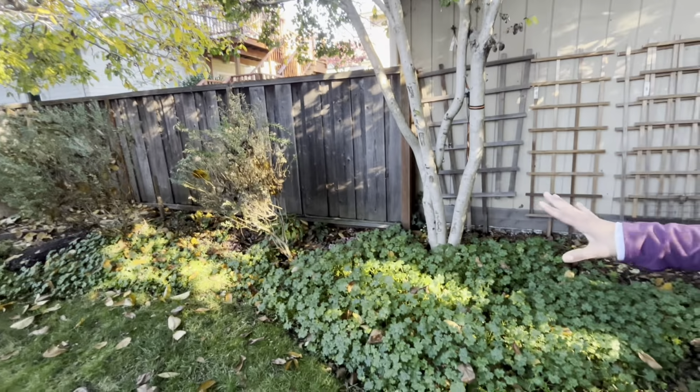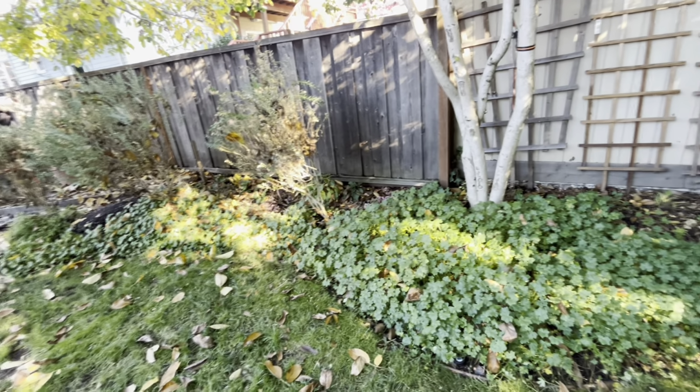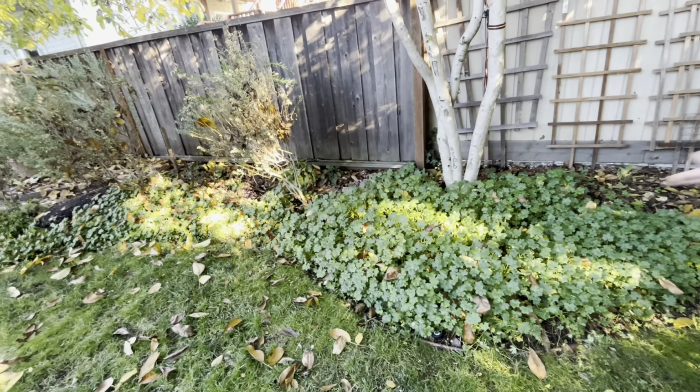So the previous owners did all of the landscaping. I think they did a pretty good job. This was a chicken run actually back here. So we had to take the chicken wire down, and we've planted foxgloves and some oxalis. The oxalis hasn't done great. The foxgloves have. They're just all cut down right now.